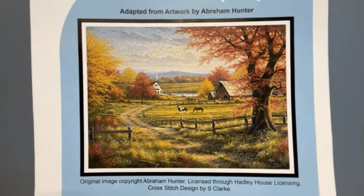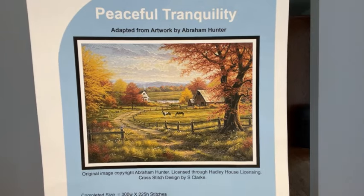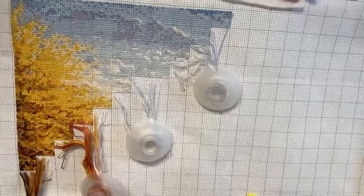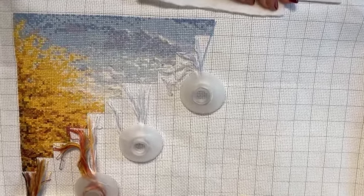The next one I have is Peaceful Tranquility by Artisy. The artwork is by Abraham Hunter. And I just love this beautiful autumn scene. This is where we are on it. And it would have gotten 100 stitches, same as the stitching shelf. It would have also got 100 stitches. It's easy to keep a count on these. If you do want exact counts, they are on the Flosstube or the Instagram.